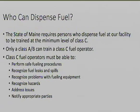The state of Maine requires persons who dispense fuel at our facility at Public Works to be trained at the minimum level of Class C. Only a Class AB operator can train a Class C fuel operator. Class C fuel operators must be able to perform safe fueling procedures, recognize fuel leaks and spills, recognize problems with fueling equipment, recognize hazards, address issues, and notify appropriate parties when there is an issue.